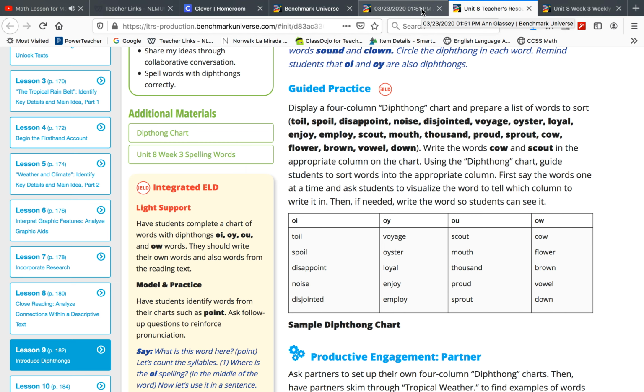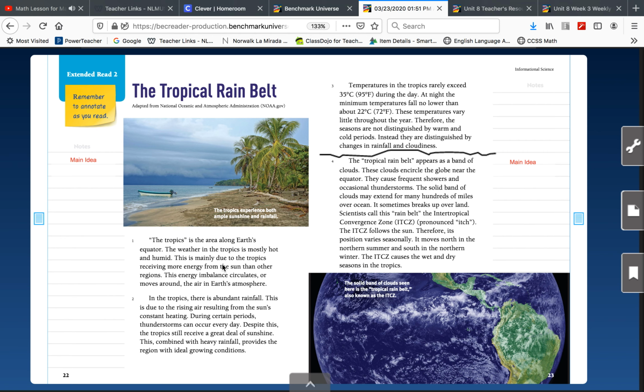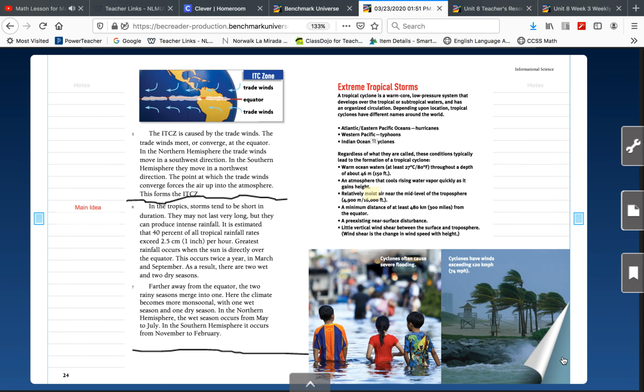Now, you need your reading magazine and a highlighter. You will highlight words that have the diphthong OI or OY, pronounced oi, and OU or OW, pronounced ow. I found one for you on page 25. OI says oi.